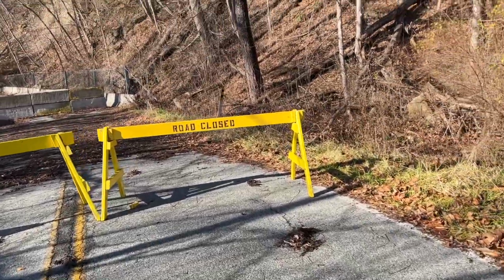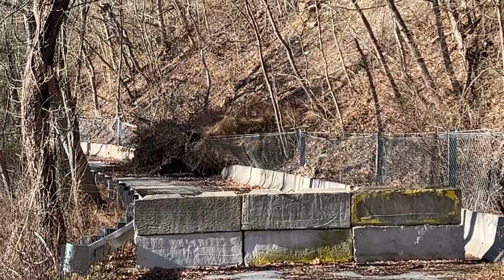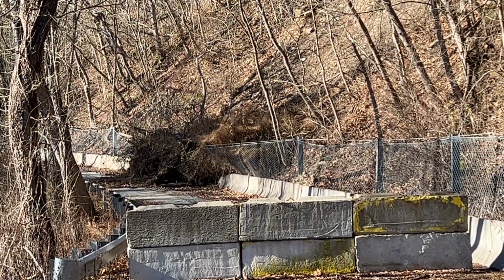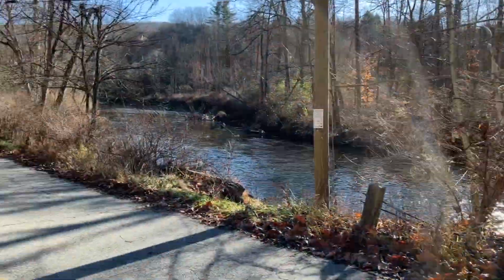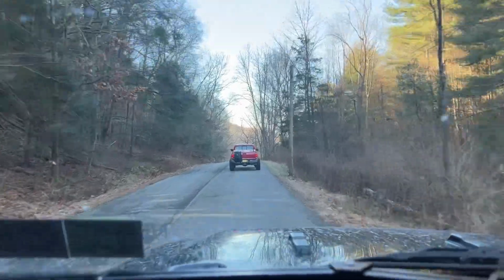So here we go. Second road closure in about less than a mile. Tree, it looks like, or landslide. So yeah, gotta find a way to remap around. We backtracked and found another bridge that had a steel chain that was preventing us from crossing it. Okay, so that is the third bridge closure we have had, and we are by Buttermilk Falls currently.